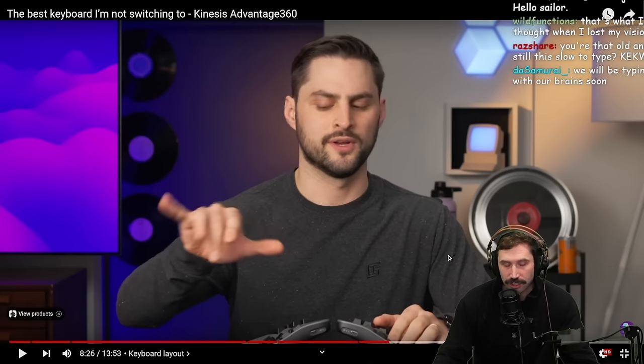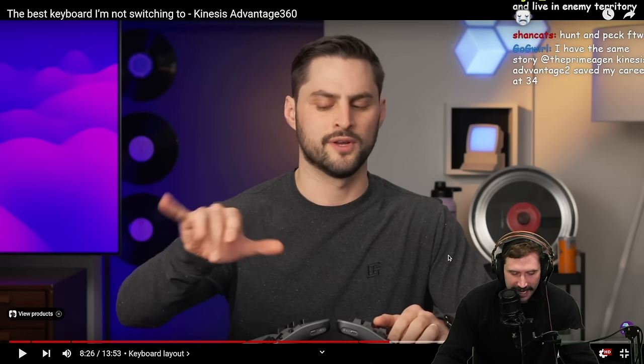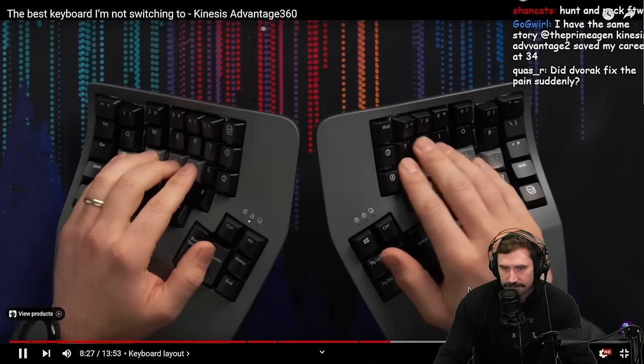That's when I switched to Dvorak, and 6 months later I got this keyboard as well, the Kinesis Advantage 2. I used it for years and just loved it, and all my pain went away. Obviously, you see me program now. I still program like a madman, absolutely loving it. It's fantastic. Reaching over there, much better.